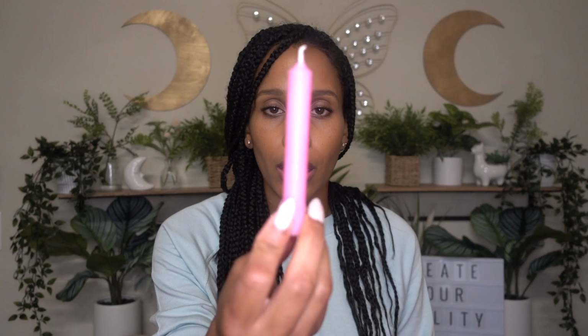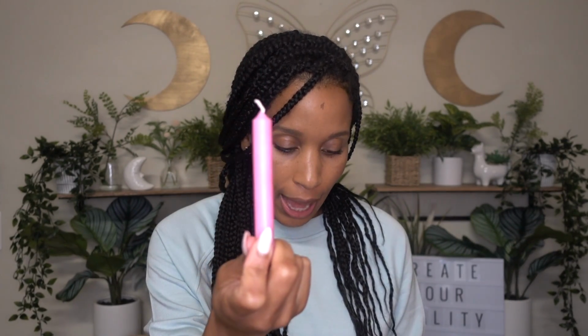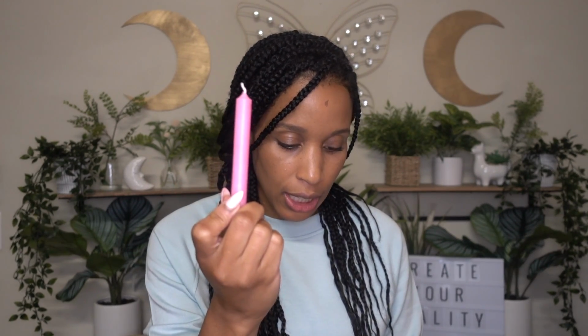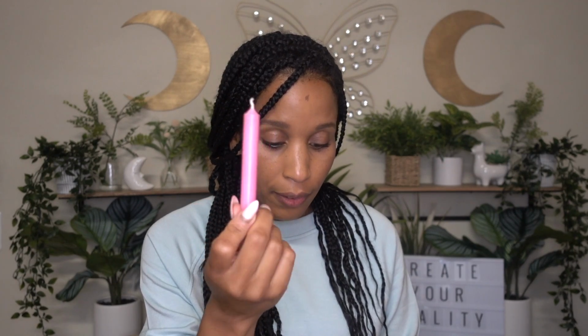So the next candle color that we're going to talk about is the color pink, okay? So this candle has the qualities of companionship, affection, friendship, compassion, beauty, reconciliation, children, spiritual healing, family, love, and sensuality, okay? So these are the vibrational energies contained within the pink candle. Now the best magical uses for this candle are to support beauty, romance, love, anything with children, healing, relationships, okay? So this is what you would best use a pink candle for.